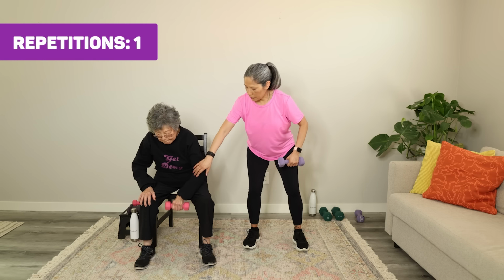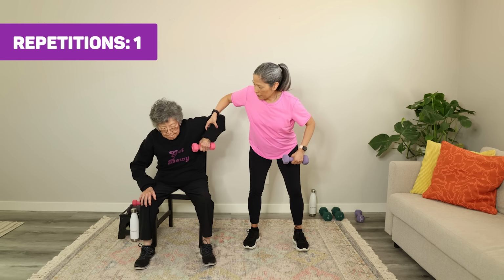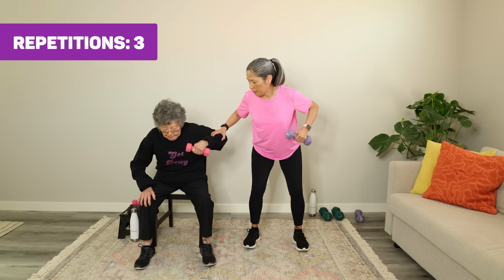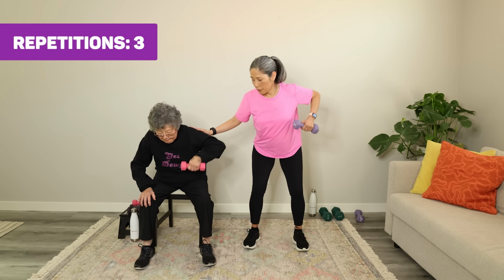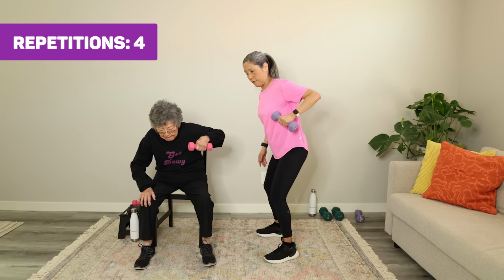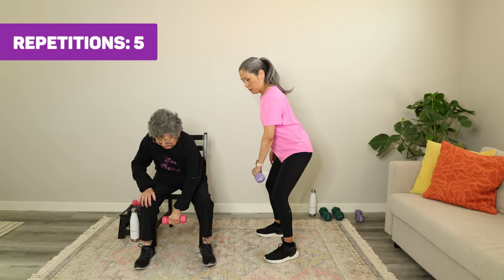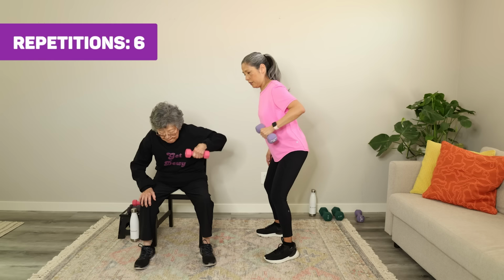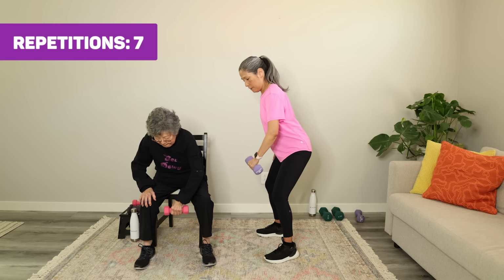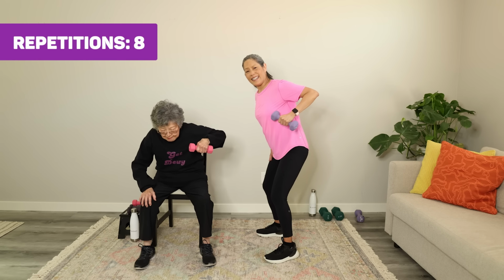and down, good. Bring it up here. And down, yeah, elbow up and back. Three. Good. Is that okay for your arm? Yeah. This is four. And again, if you feel any discomfort, pain, stop. Five. Good. Slow. Six. Good. Breathe. This is seven. Excellent.